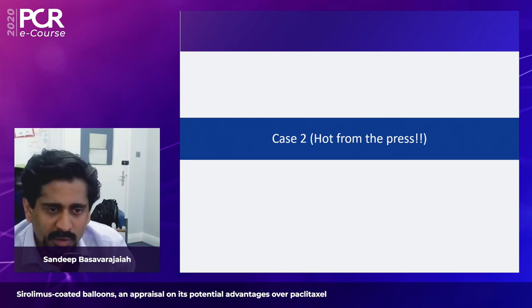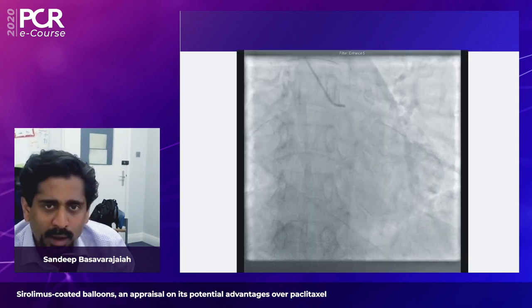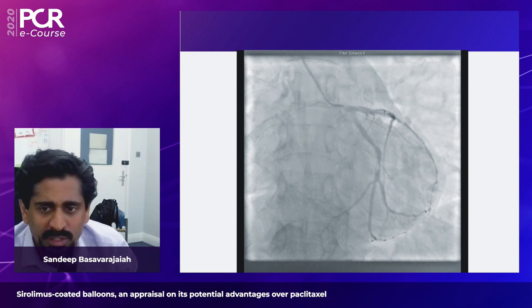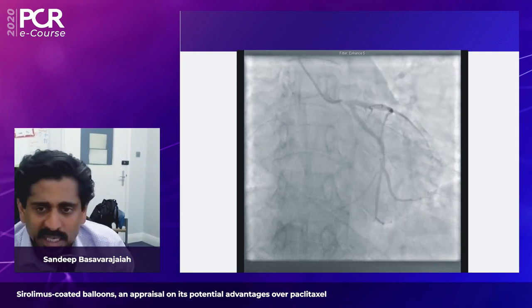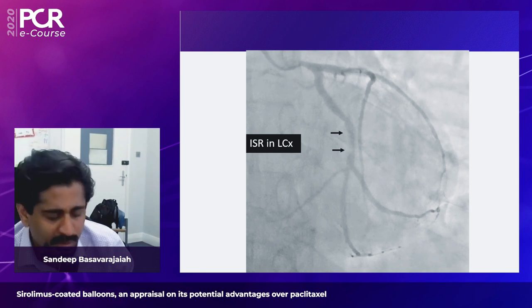This is a case which was done recently in our center only 3 weeks ago. This is a chap who's a 50-year-old man with a non-ST elevation myocardial infarction, and he had a PCI to LAD and circumflex way back in 2012. The angiogram demonstrated the stent in the circumflex had restenosed, but the LAD stent was patent. And as you can appreciate in this still picture, there is a restenosis in the circumflex ostium, and given his presentation, we thought this was the culprit.